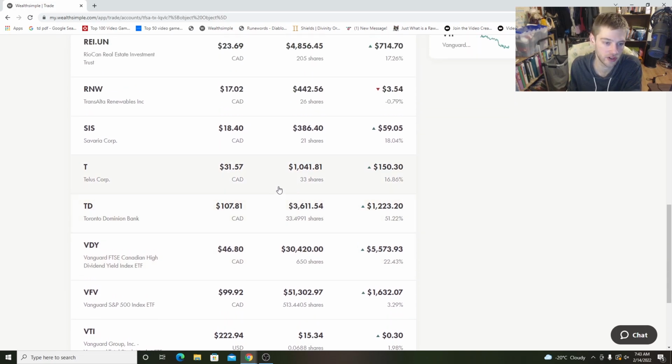And then our biggest individual holding is TD. And once again, these are more growth-based dividend stocks. So good long-term stocks that have a combination of yield plus stock appreciation and, of course, dividend growth.